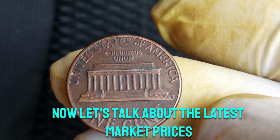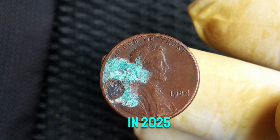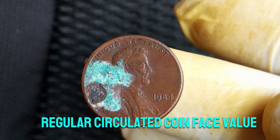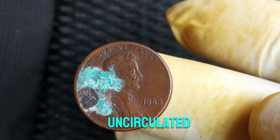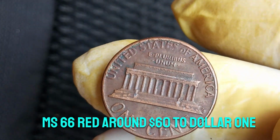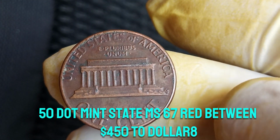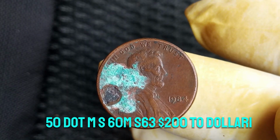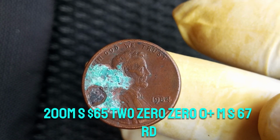Now let's talk about the latest market prices for the 1984 Lincoln cent in 2025. Here are the numbers collectors and sellers are seeing. Regular circulated coin: face value unless in pristine condition, uncirculated, between 20 cents to $15. Mint state MS66 red, around $60 to $150. Mint state MS67 red, between $450 to $850. MS60, MS63, $200 to $200.